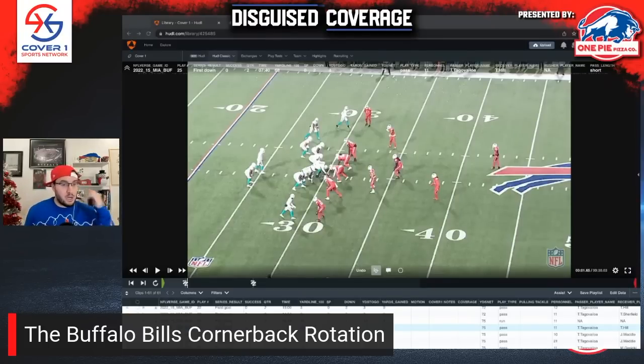We've seen it happen to Taron Johnson. We saw it happen to Kaiir Elam in this game. But Dane has just been afflicted with this more than anyone else, where it just seems like he's in position and he just can't make a play on the ball. He can't get the pass breakup. He can't get the PBU, which, again, if you're looking at it on a yearly level, this may seem a bit crazy considering what you're thinking of him from the last several games.